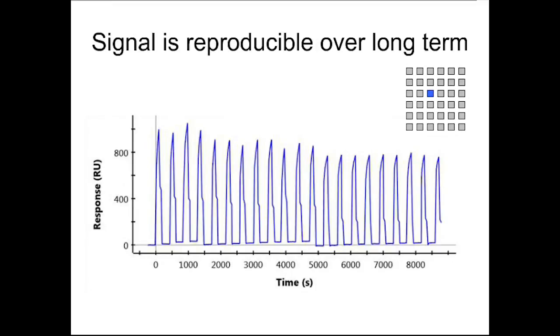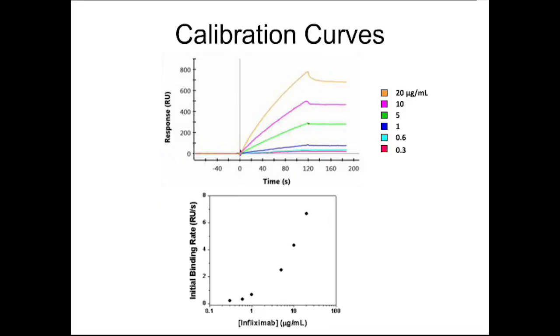So in terms of the long-term reproducibility, here I'm showing you multiple injections of my 20 microgram per mL infliximab calibrator, and again, it's for a single analyte ligand spot on the chip. The time scale here is a little bit deceptive because of the way the software concatenates the data, but this is actually data collected over about a week, and there were also many injections in between the ones that I'm showing you here. The nice thing about this data is that it's really reassuring to see that I'm able to maintain approximately the same signal after repeated washes and maintain a signal over time. There is some variation in the signal, however, and because of that, I'm going to have to normalize the data when I make a calibration curve.